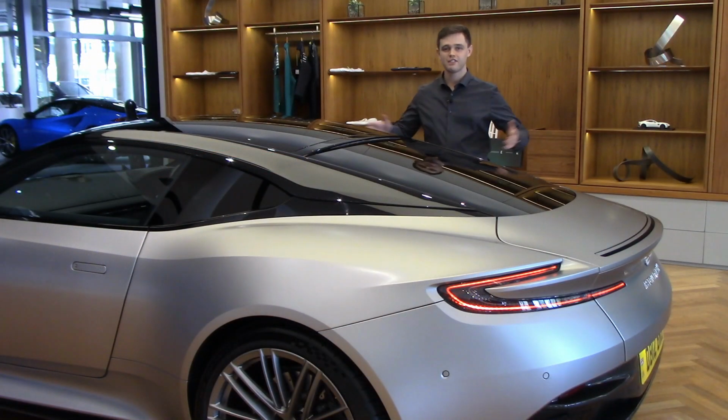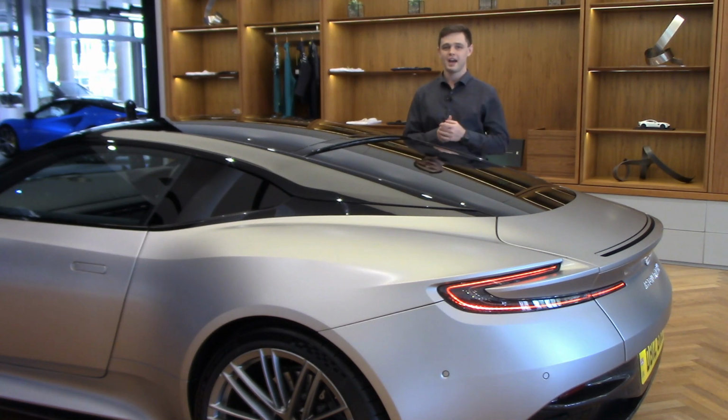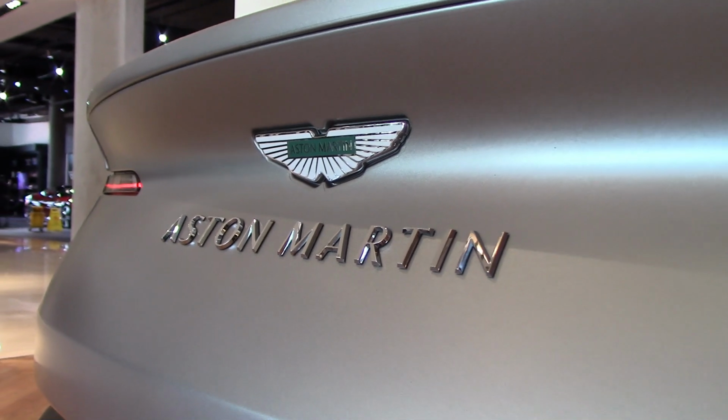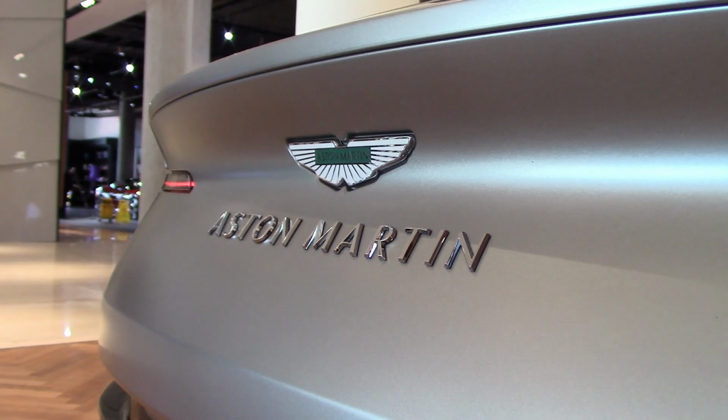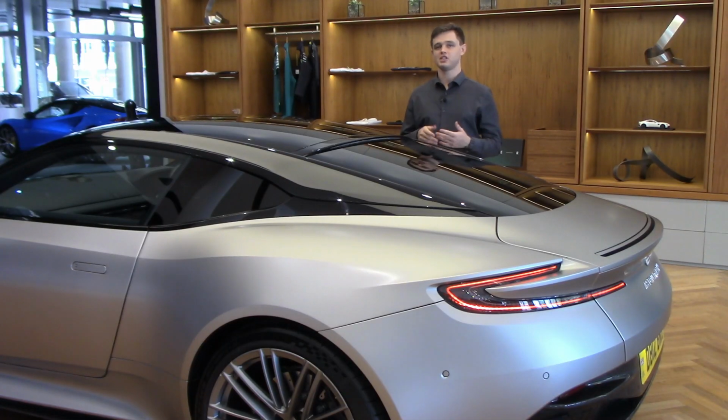And there we go, a very brief overview of the Aston Martin DB12, available here at Aston Martin Johannesburg and Aston Martin Cape Town. Should you have any more information, feel free to call Aston Martin Johannesburg or Aston Martin Cape Town, and they'll be able to provide you with the information that you need.